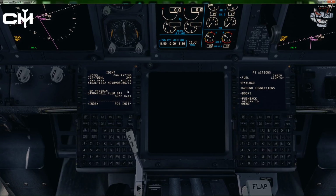So we would start out here on our ident page, of course, make sure that we've got the right AIRAC cycle, make sure we've got the right aircraft, all of that good stuff. We've done that. Do our position initialization. That's already been taken care of. We don't need to put a reference airport or anything in here. Everything's done as far as aligning the IRS and all that.